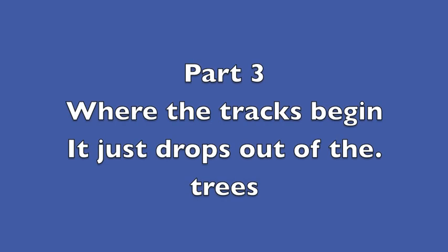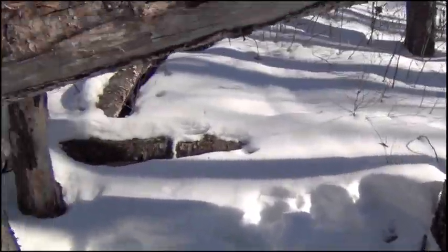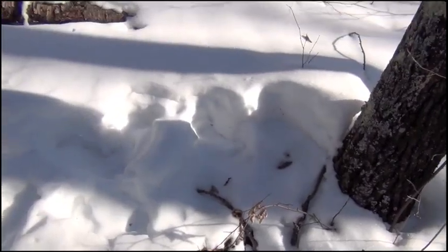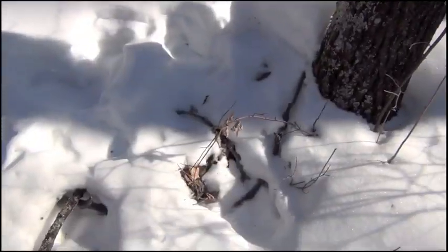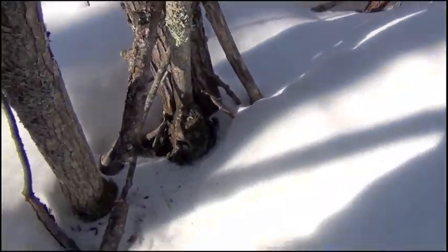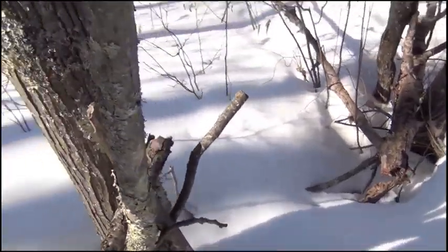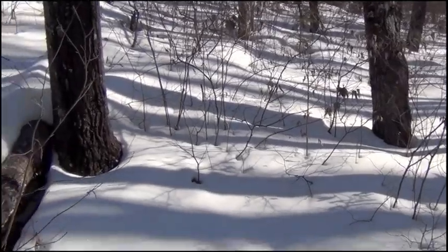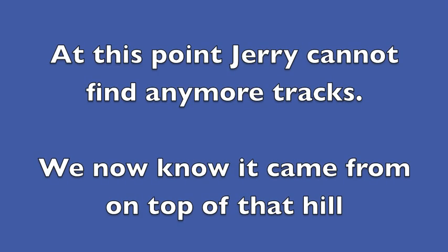It just drops out of the trees. What happened here? There's something about this log that kept them here for a little bit. What did they do here? Oh, look at this. What is going on? I hope I can see one up here. I don't know where he went. At this point, Jerry cannot find any more tracks. They just appear out of nowhere. Now we know where it came from. It came from on top of the hill.